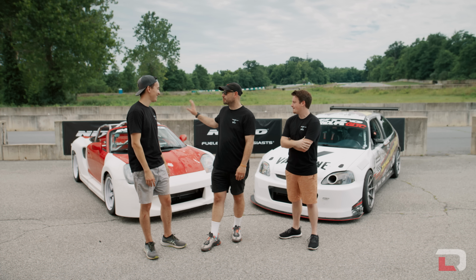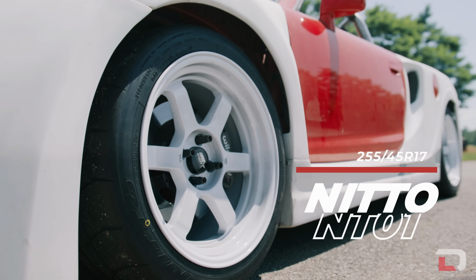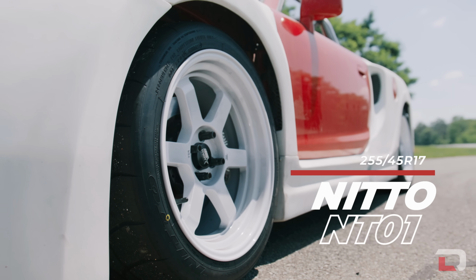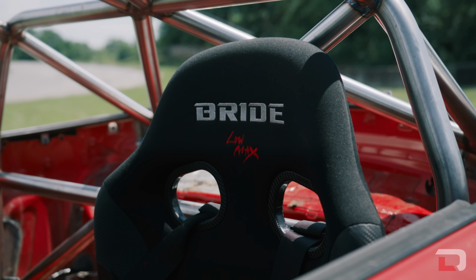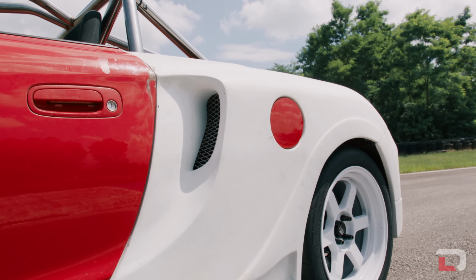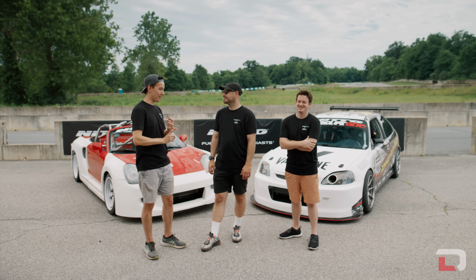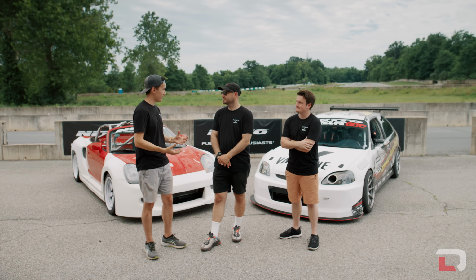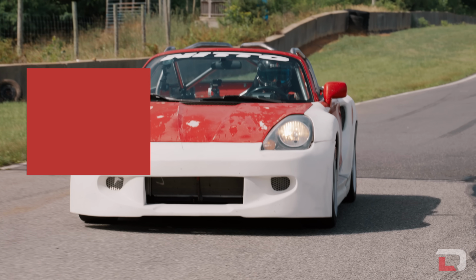So 2 weeks, no real seat time, no real development time. The car is ever changing. You got a cage, you got a body kit, you got wheels, you got Nittos. I got Nittos, yep. No suspension tuning with the new setup, and very little seat time. Extremely little, like no seat time with the new setup. This is the first time that it's ever had a staggered tire setup, which is probably the biggest move forward we've made as far as improving the setup right now.